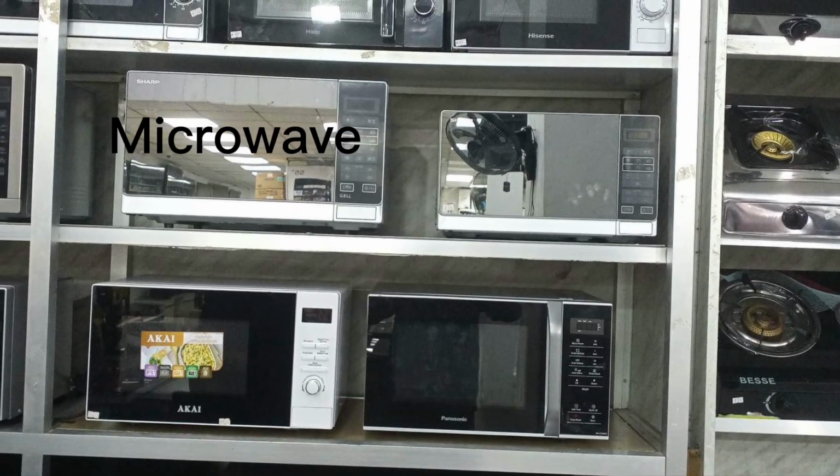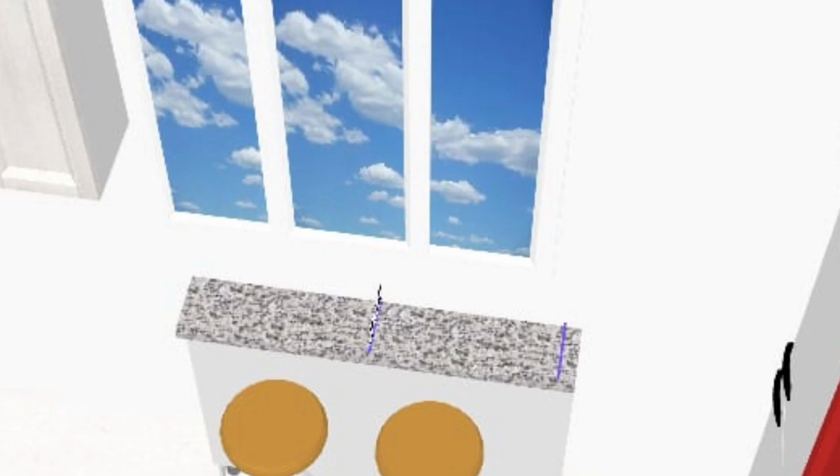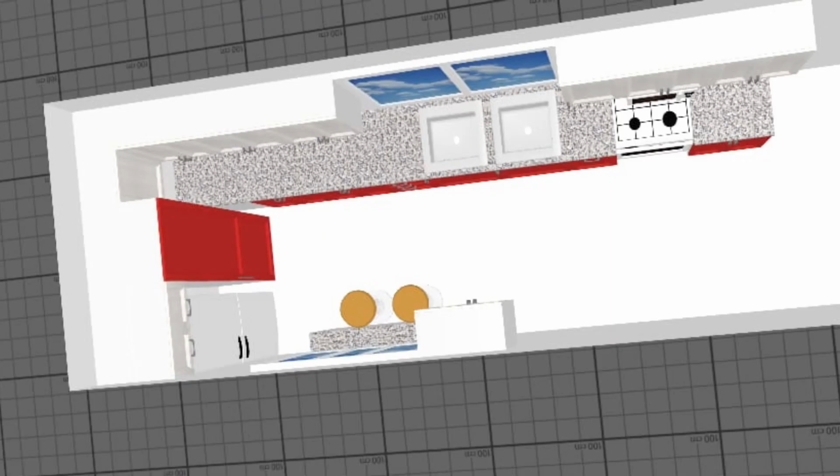And on this part, we're just trying to show the microwave we chose for the kitchen, our refrigerator, and the stove. So pray for me. Let's keep our fingers crossed. And hopefully when we show the video of the kitchen, it looks similar.